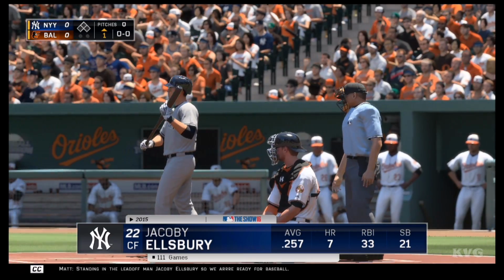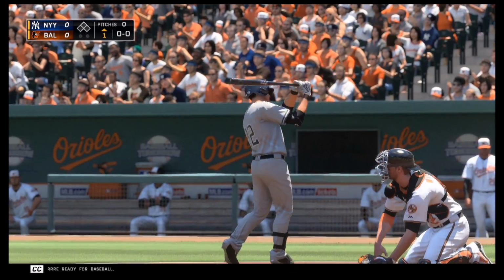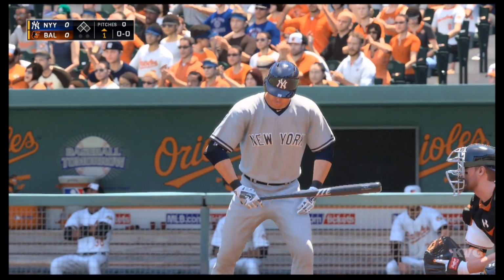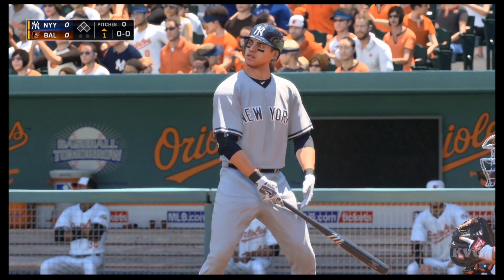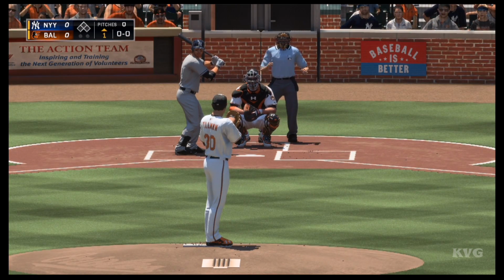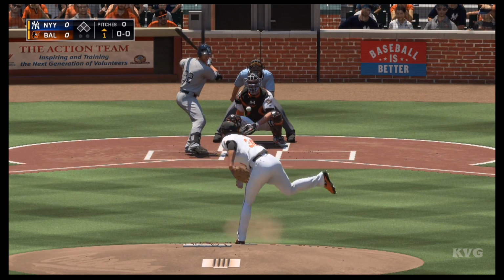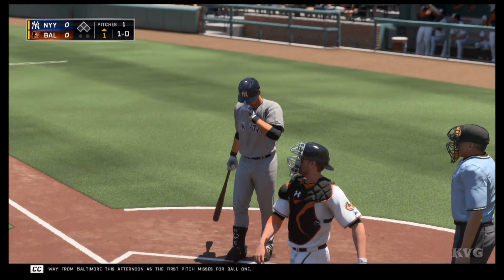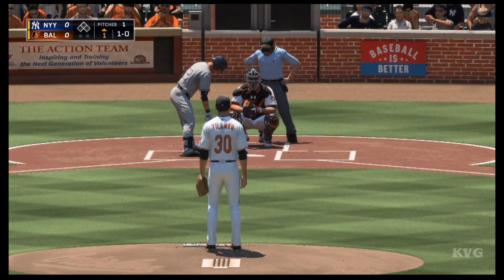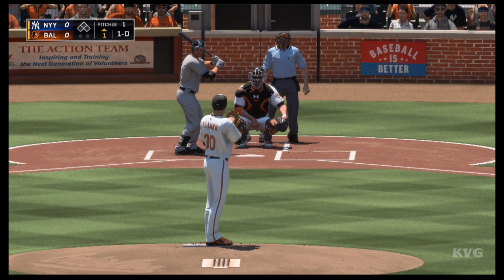Standing in, the leadoff man, Jacoby Ellsbury. So we are ready for baseball. Center fielder, Jacoby Ellsbury. And underway from Baltimore this afternoon as the first pitch misses for ball 1. First pitch, 1 o'clock.